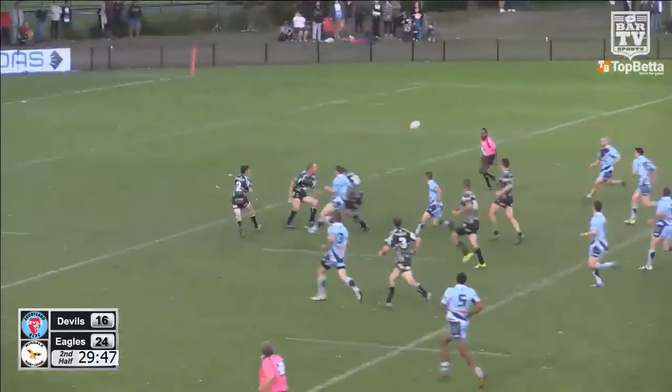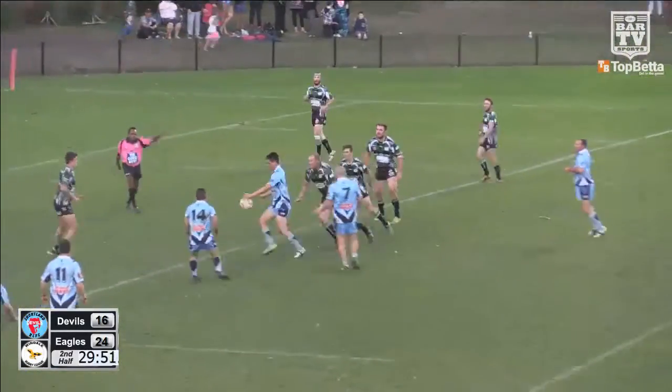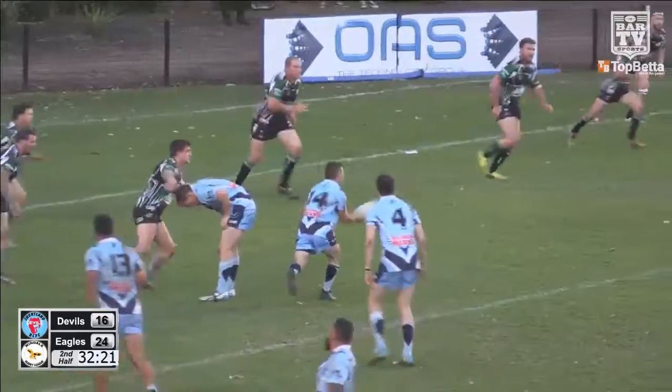The runners are coming through. Nobody's got it. Denman's got it. Flicks it out the back to Tonga. Still the last. He puts it on the boots. It's gone down to Delaney. And he takes it easily. They go the right side.